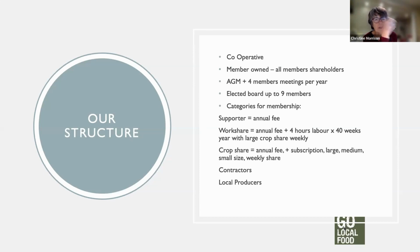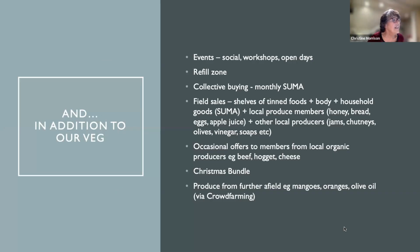So you can be a supporter and just pay an annual fee, or you can work share and give your labour, or crop share and take out a subscription for your weekly share. And then we have other categories, contractors and local producers. In addition to the core of what we do, which is veg growing, we have events, both social and workshop, different kinds of events.